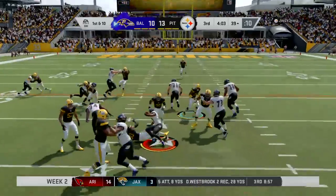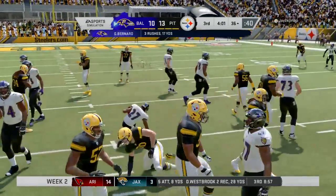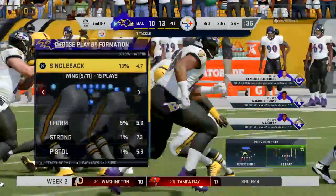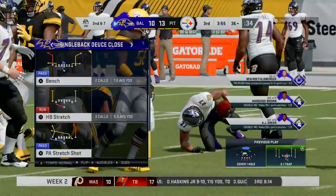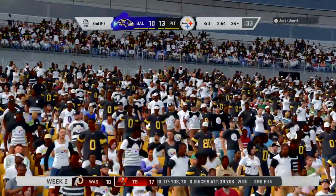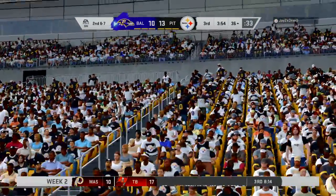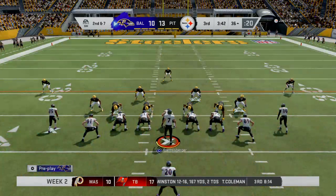Now a carry for Bernard. T.J. Watt in on the tackle. They tried a quick hitter inside, but that one was swallowed up because what they're hoping, those big defensive linemen will take the bait and move laterally and open up a crease that they can run through. Didn't happen on that play.